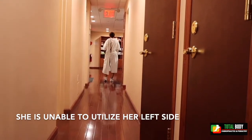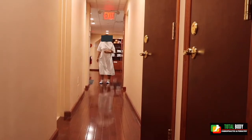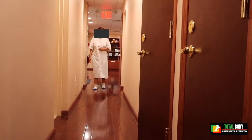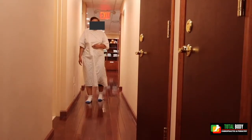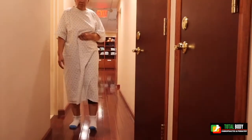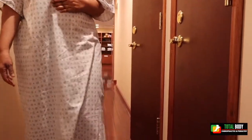Turn around for me, please. One thing you have to understand before you even start the treatment is that there are things I can help and things I cannot help. There are going to be irreversible damages to your left side, left knee, left thigh and left leg that are due to the stroke, that I cannot help. Does it make sense to you? I can help you partially. Correct. Turn around, please.